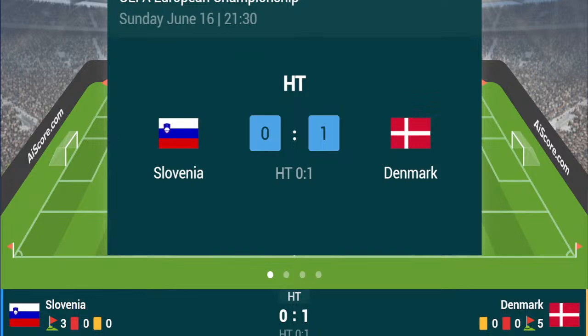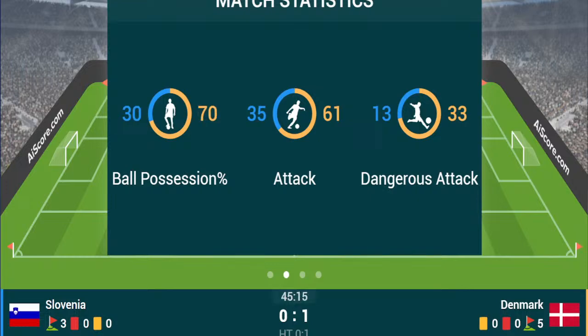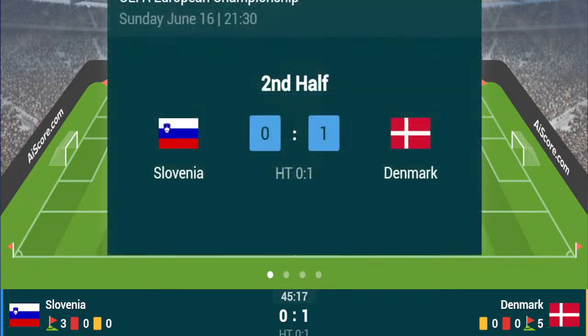Slovenia 0, Denmark 1, courtesy of the goal of Christian Eriksen. And it's Denmark that will get things underway for us in the second half in all red shirts, socks and shorts up against all white of Slovenia. And it's going to be Christian Eriksen and Rasmus Højlund both stood over the ball. Not quite a regular thing at the moment, is it, where two players stood over the ball for a kick-off.